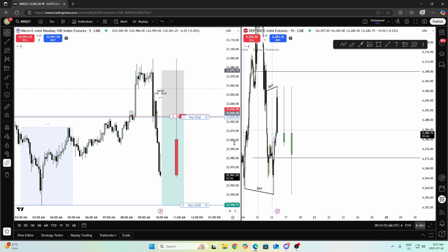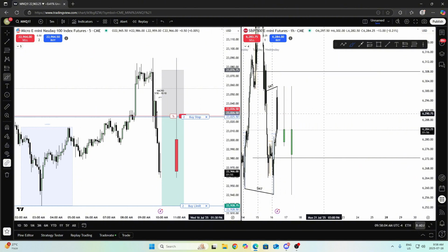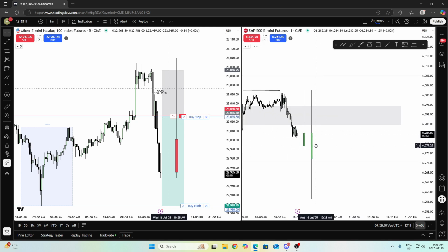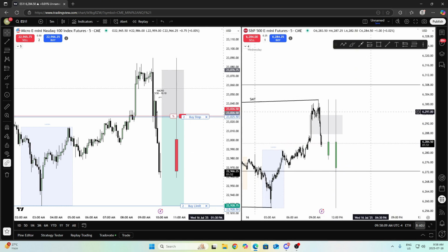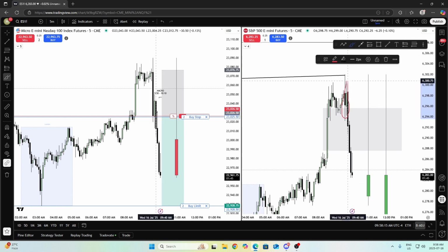And what do we see? I saw this failure, right? We did have this nice rejection off this area, the CPI, but then we saw ES starting to get weaker, right? And once ES had this strong candle body closure, you can clearly see this is pretty weak here on ES, and then ES had this strong candle body closure, which is this right here.